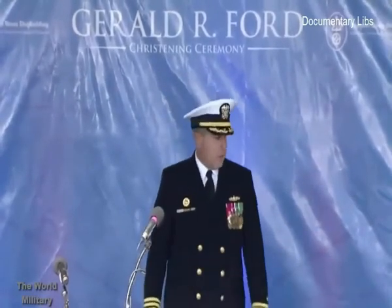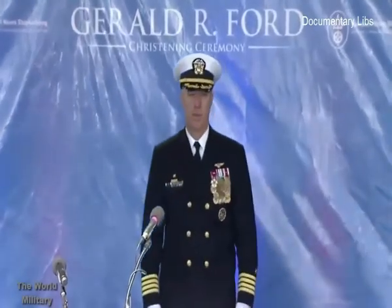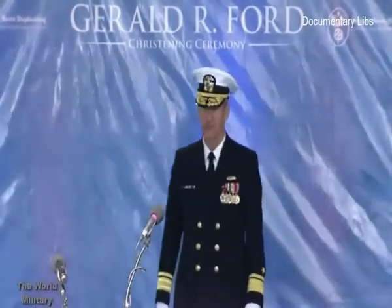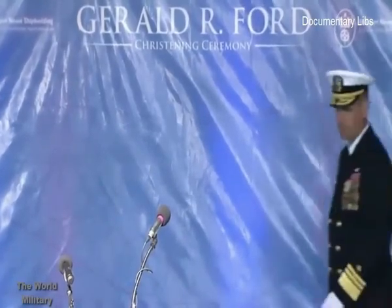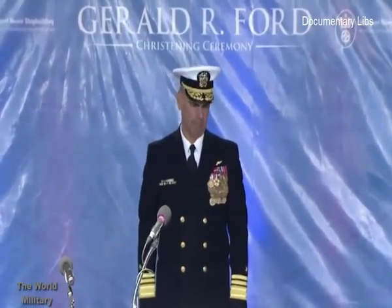Captain Kevin Terry, Supervisor of Shipbuilding, Newport News. Captain John Meyer, Commanding Officer, Gerald R. Ford, CVN 78. Rear Admiral Thomas Moore, Program Executive Officer, Aircraft Carriers. Vice Admiral David Bust, Commander, Naval Air Forces and Commander, Naval Air Force, U.S. Pacific Fleet.